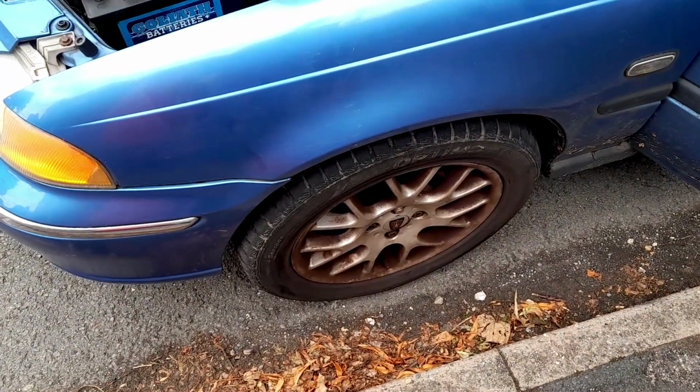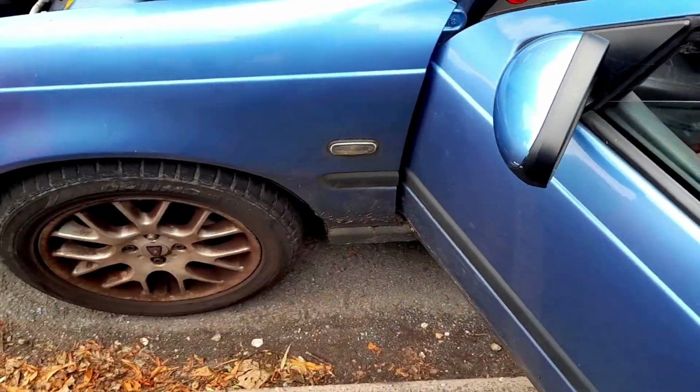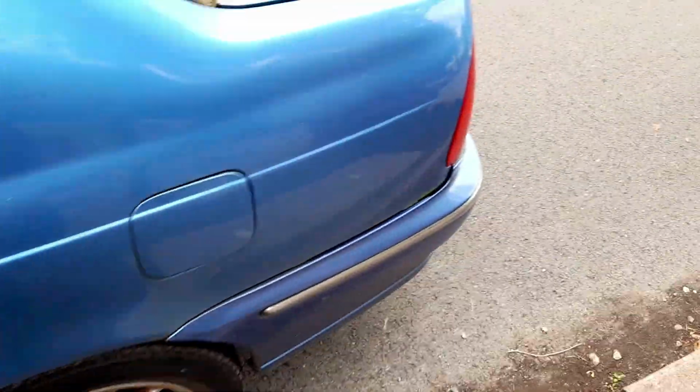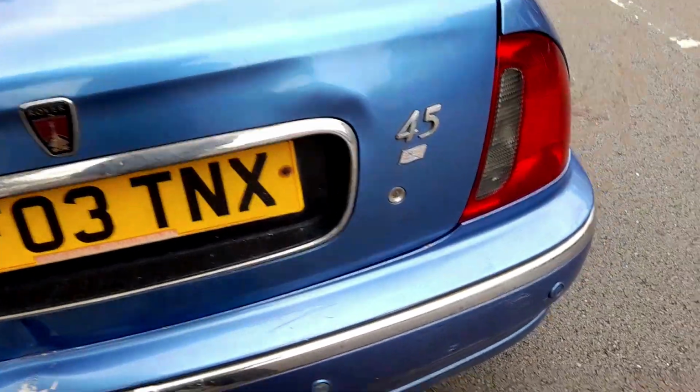We've got a tyre here that just keeps uninflating. Obviously, we've got a bit of welding that probably needs to be done at some point there. We've got the knocking at the back end. We've got the back bumper that looks like this.